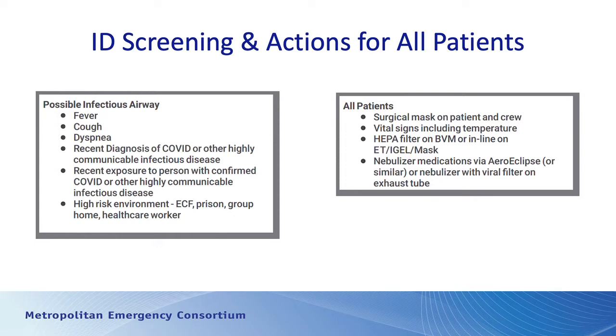We know that these devices are on back order through many of our suppliers, but I've asked our EMS coordinators to put orders in for the necessary equipment, and when they become available, have it delivered. But we need to start protecting ourselves and others from these aerosolized secretions.